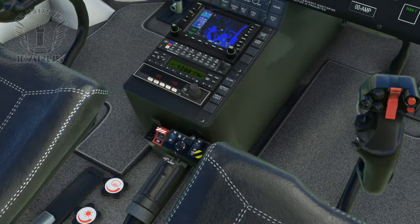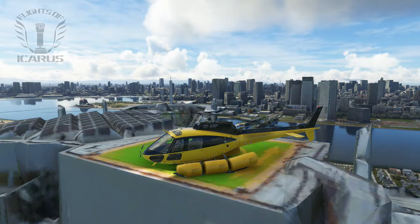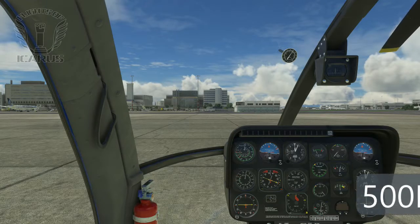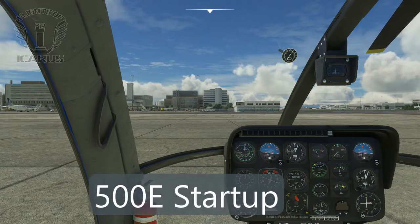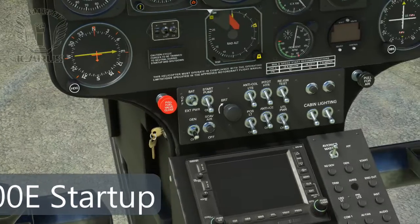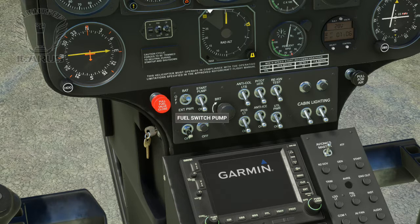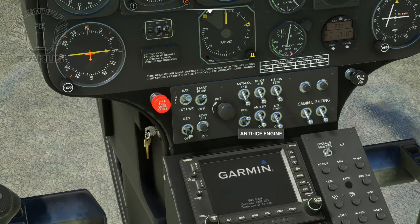You can also use the same switch to manually deploy them. Starting the 500E is a little more complicated, but quite easy when you know how. Once you check your collective is down and the throttle is off, you'll need to turn the ignition key forwards. Then turn on the battery, and just like the H125, the fuel pump only needs to be on for around 5 seconds. While it warms up, you can go ahead and turn on the lights and the pitot heater.